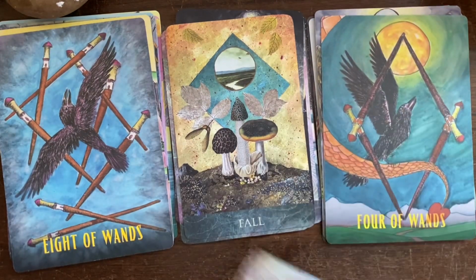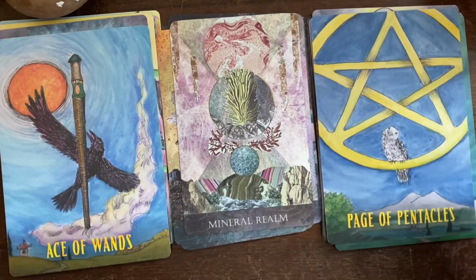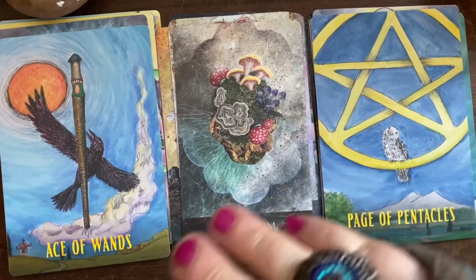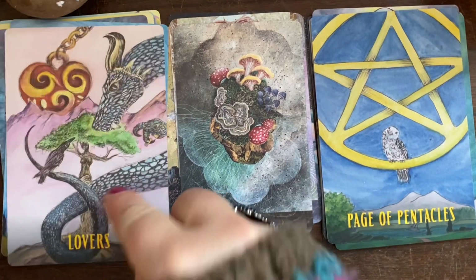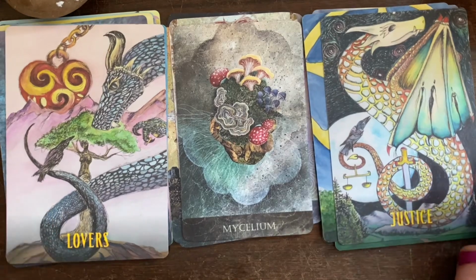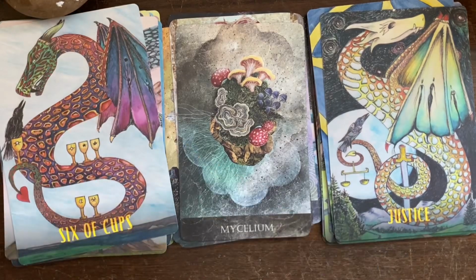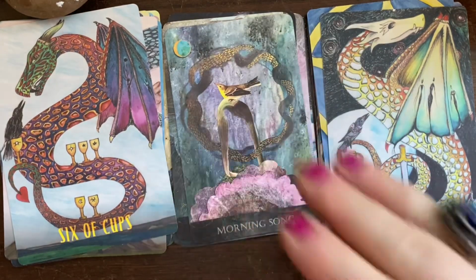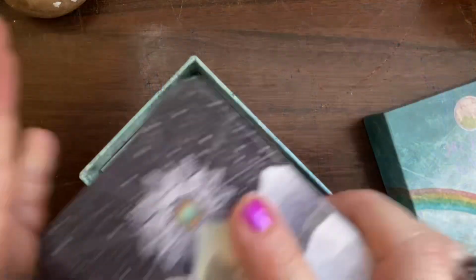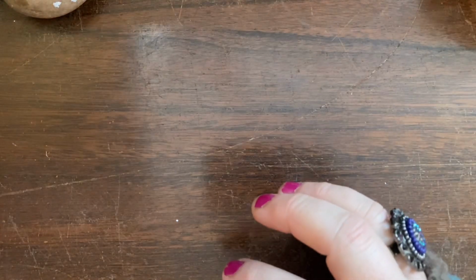But look, oh my gosh, I could literally sit and just show you this amazing pairing for the whole video, but I've got so many other decks to show you. But I love it. I absolutely love it. Look at the love locket with the mushrooms there. Yeah, just wonderful. So this is the Ravyness Drakon Tarot with the Faceted Garden Oracle. They have been amazing this week. Those are going to stay out because I am still working with those two.